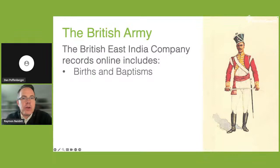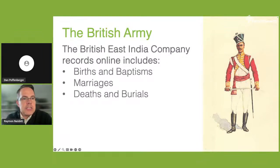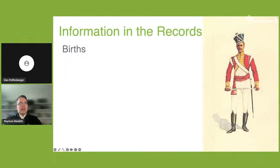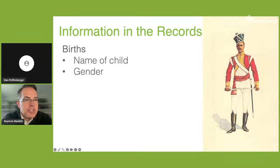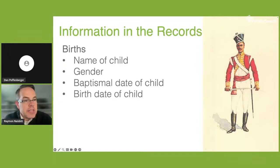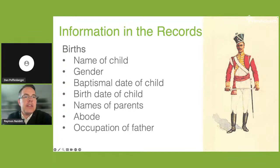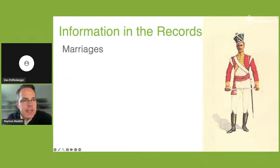So these might include births and baptism records, marriages, deaths and burials, pension records, wills, and directories. In the births, you're going to get the name of the child, their gender, the baptismal date of the child, their birth date, names of parents, where they were living, and the occupation of the father, which a lot of times tells you specifically what the father did in the military.